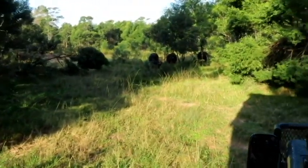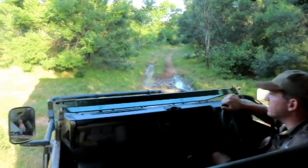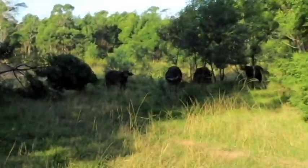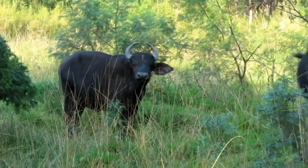Wow guys, how lucky can one be? Another small gathering of buffalo here. It's very unlikely that this is all of them though. There might be some more at the watering point behind these buffalo.